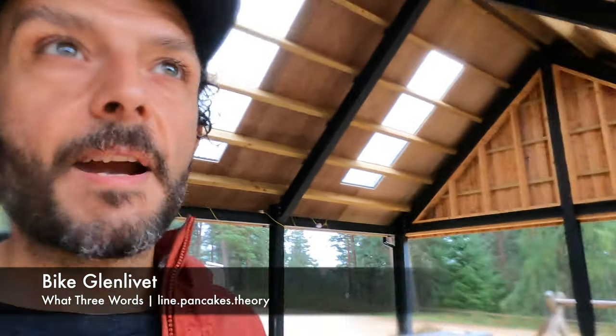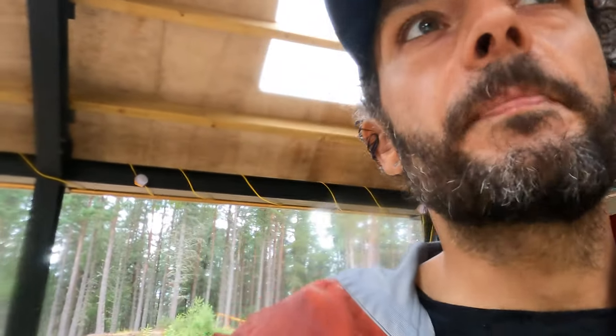We keep on striking it lucky. This is the first time we've been caught out in the rain. It's still scorchio, but yeah, it's raining. But we can't believe this. This is better facilities than if we would have stopped at a campsite or anywhere. But which bike park are we at?